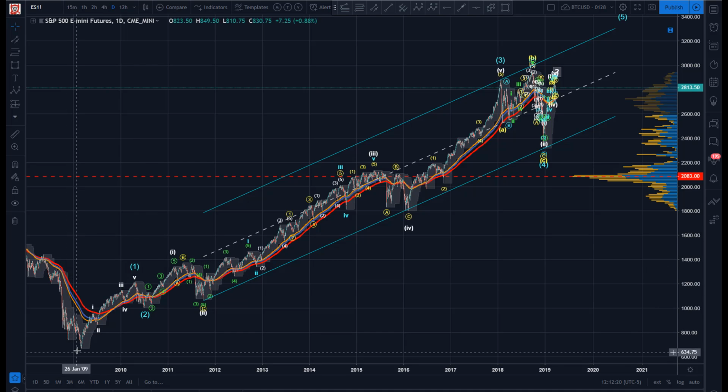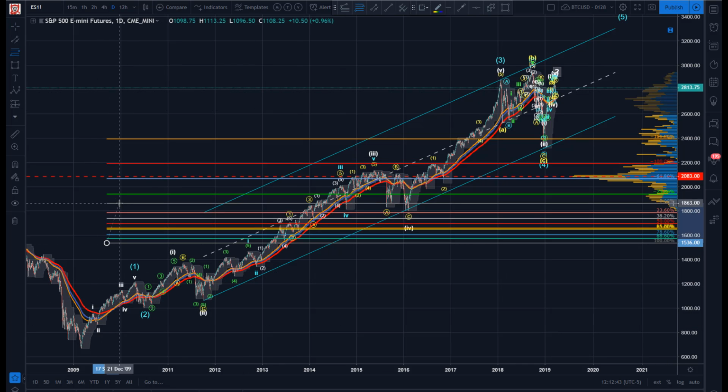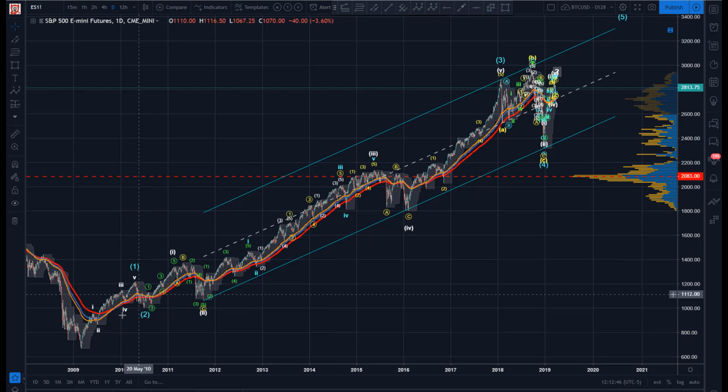Okay, so from the low here on our 09 low, in this alternate, we've gone 1, 2, 1, 2. It's a very clean count. And there is the possibility that you could count this as 1, 2, 3, 4, 5, and we get a deeper retracement for the 2. Neither of them are perfect. So if it's this one here, which is very clean.